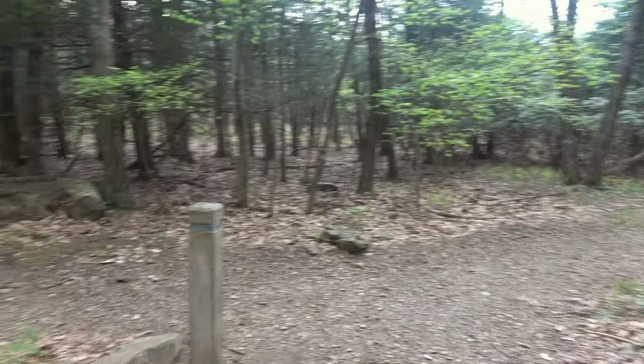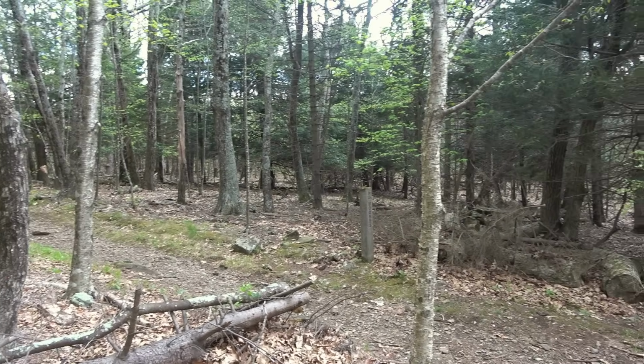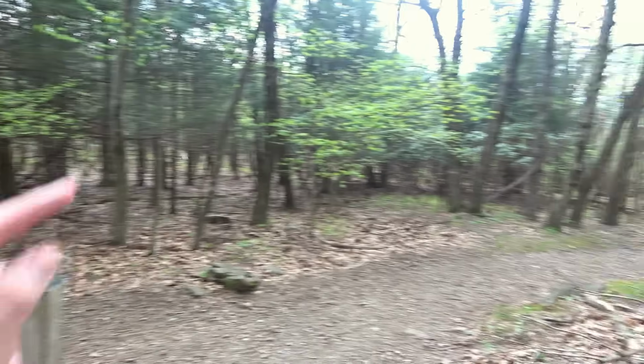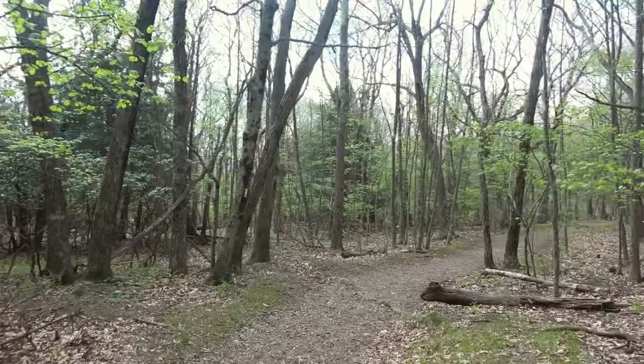Alright, we've come to another junction. This just says Nature Trail. I think it takes you back up towards one of their trails, but it says horse trail this way. And from looking at the map, the horse trail does take you to the parking lot.